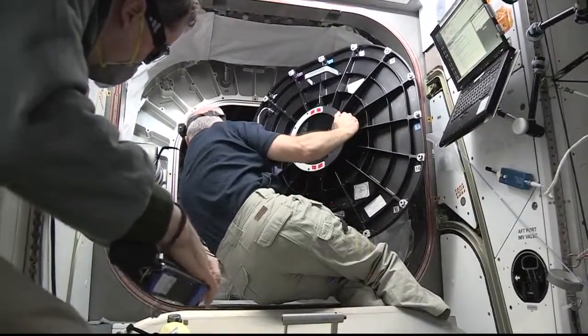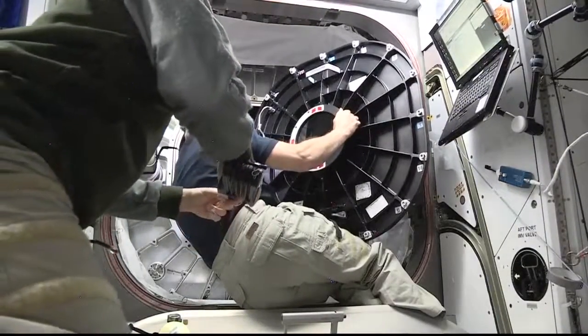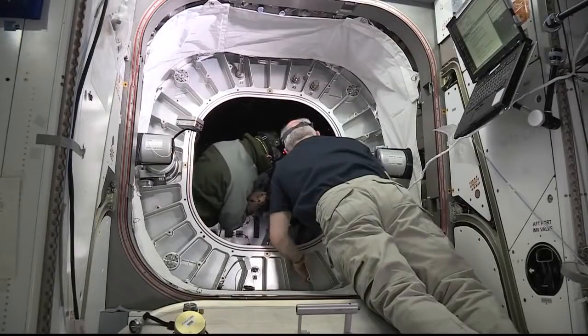Upon entering, Williams told flight controllers here at Mission Control Houston that BEAM looked pristine and that it was cold inside, but there was no evidence of any condensation on the inner surfaces.